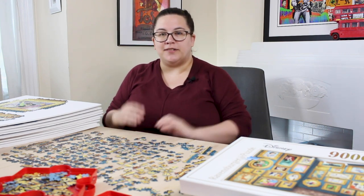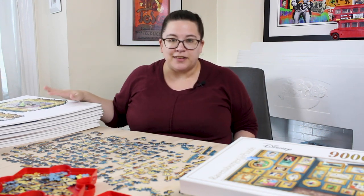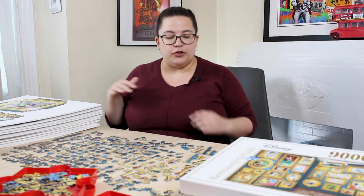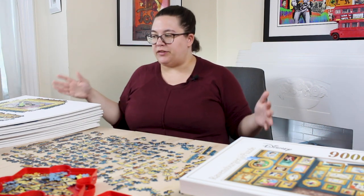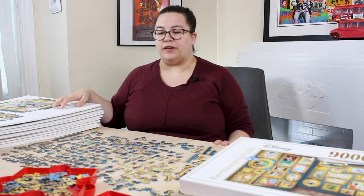So you might be wondering, where is the puzzle? Well, this is the puzzle right here on 10 poster boards. Like I mentioned in my first video, I don't really have the space to put it all out and work on it in one big piece. So this is my solution. It's working pretty well, actually. I do prefer it for a puzzle of this size.